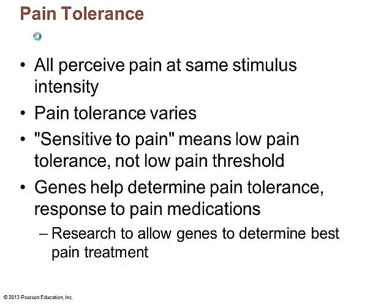So we all perceive pain at the same stimulus intensity, but our tolerance varies. Our sensitivity to pain: well, we all have the receptors that fire off, but some of us are more aware than others. It means low pain tolerance, not low pain threshold. So even though they are aware of it, they might still be able to take more pain. They're just more aware of it for a longer period of time.